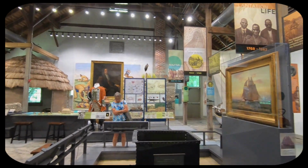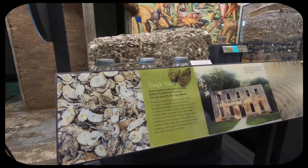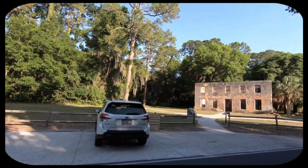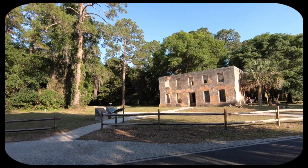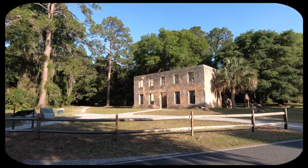It was created from tabby, a form of concrete made by burning oyster shells to create lime, then mixing it with water, sand, ash, and broken oyster shells. This fascinating material was not just used in Georgia, but can also be found in many historic homes along the southern coastal states.